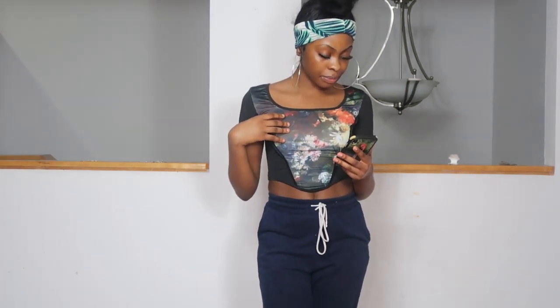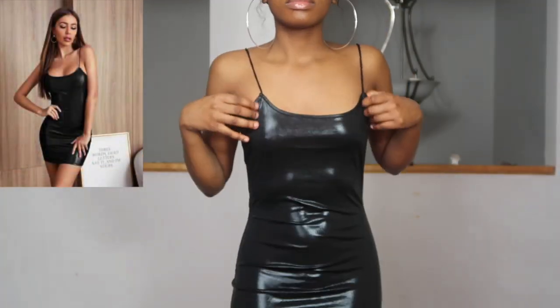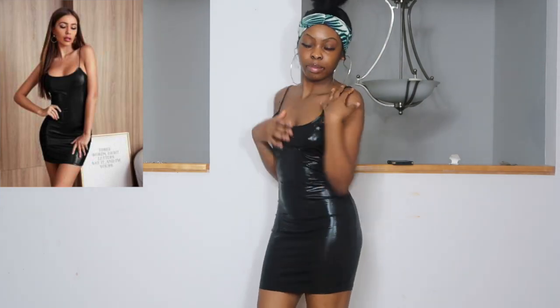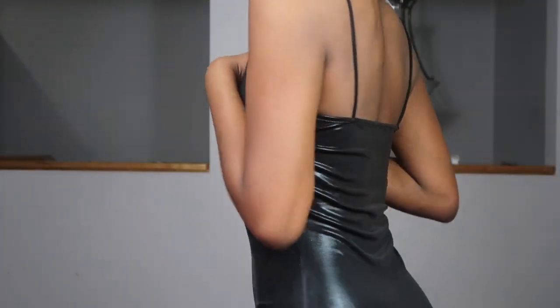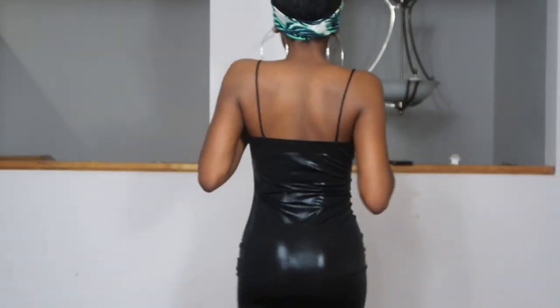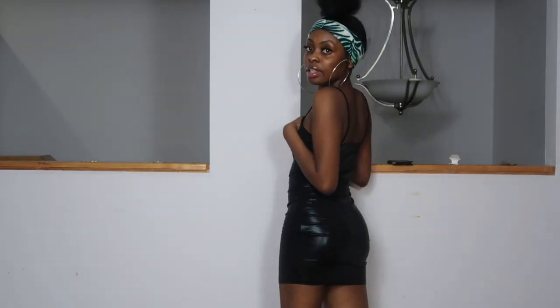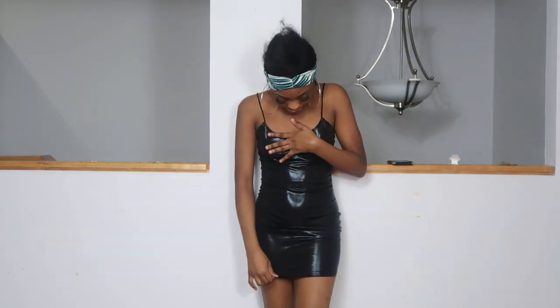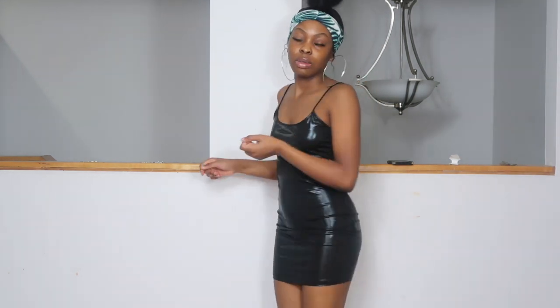This is really cute. I like it. I'm gonna give it a... I'm literally going to give this an 8. I'm not giving it a 10 just because it's too short and see-through. Like, everybody can see everything. If you're close to me, you can see everything.